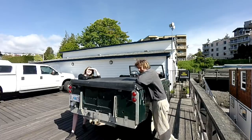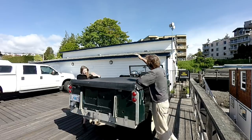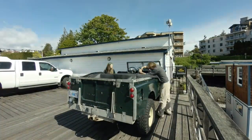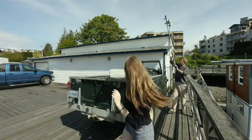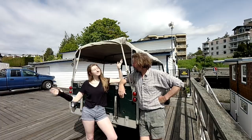Okay, so interesting messing with time here a little bit. Yes, we're about to put the canvas top on the roof, although it is several weeks later, and I have Kate here to help me with it, so that worked out really well. Okay, so let's get the tonneau off and the canvas top on. And the tilt is on. It's ready for summer fun.